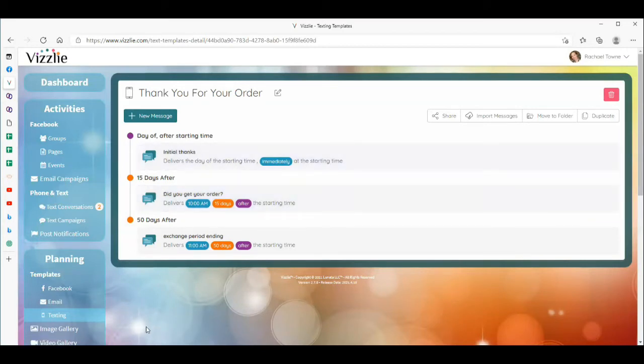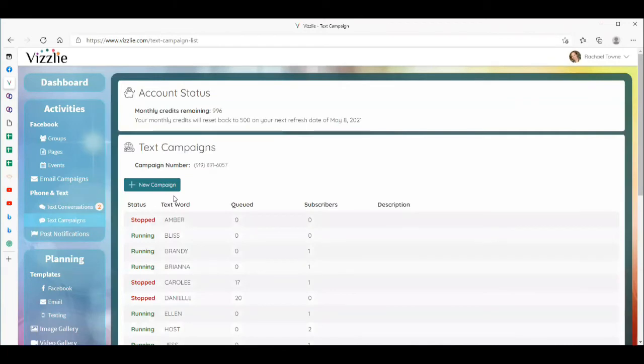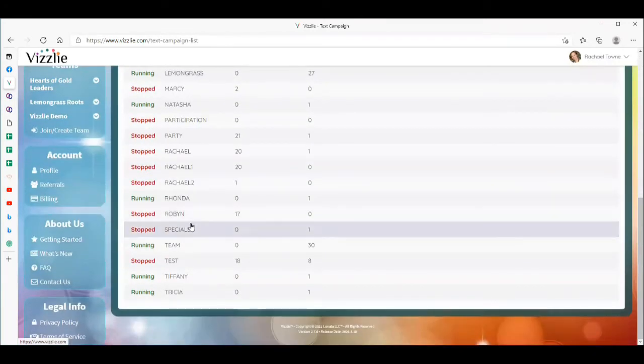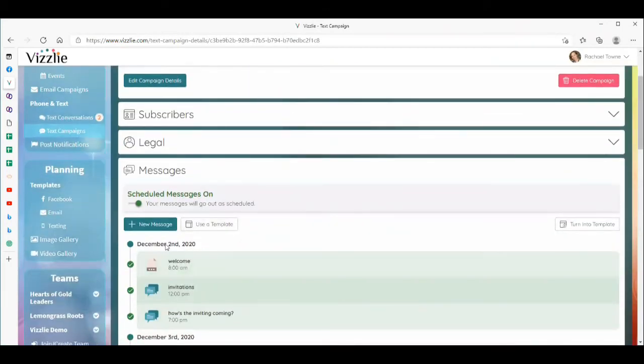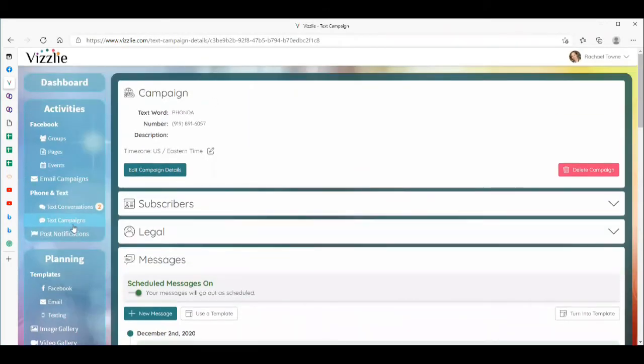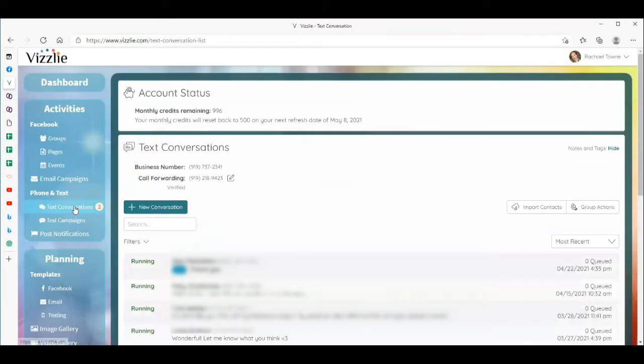So what we're going to do is we're going to go to text conversations. Notice there is text campaigns and text conversations. The conversations is what you're going to want to use, because then whenever you put somebody in there, it will automatically send it out the minute you do that. Whereas if you do text campaigns, there's going to be a start time for your campaign. Let's look at this one. There is a specific start time, and you don't want that. You want to start a conversation with somebody. So we're going to go to text conversations, and you can create a new conversation here.